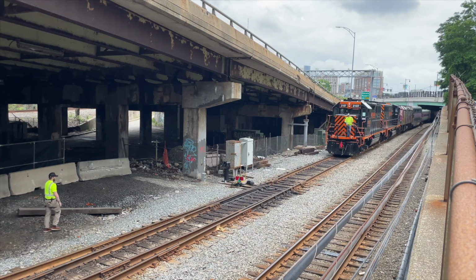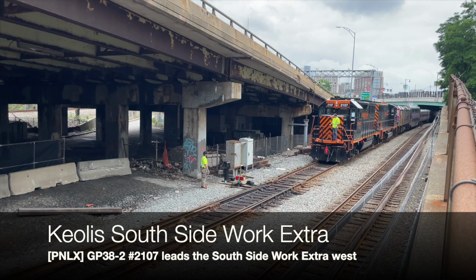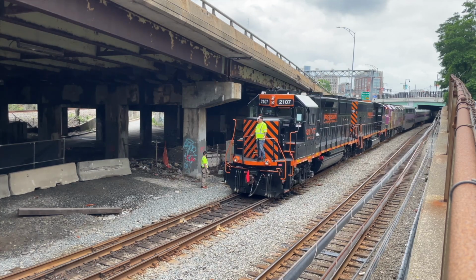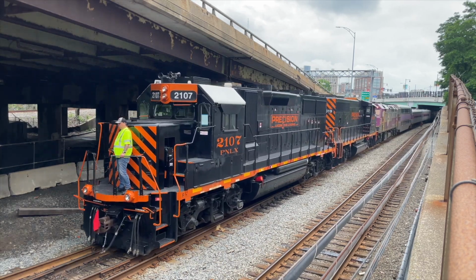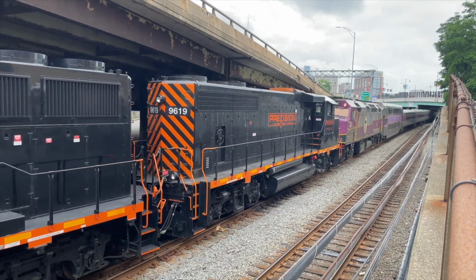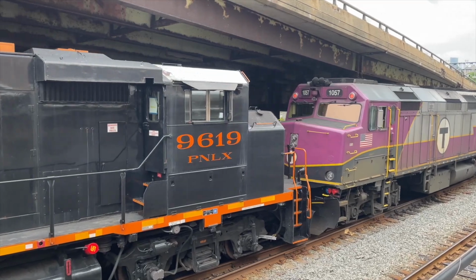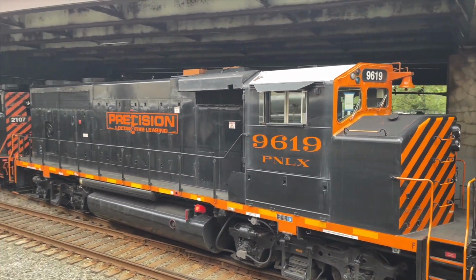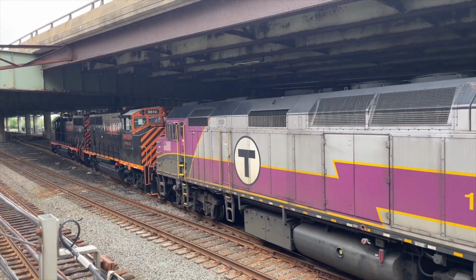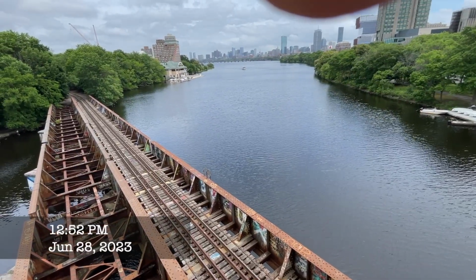With the switch lined for the Grand Junction, the Extra now has clearance to shove west. The next and best shot on this chase is the Ballou Bridge. Here we found many other railfans hunting the exact shot that we were.